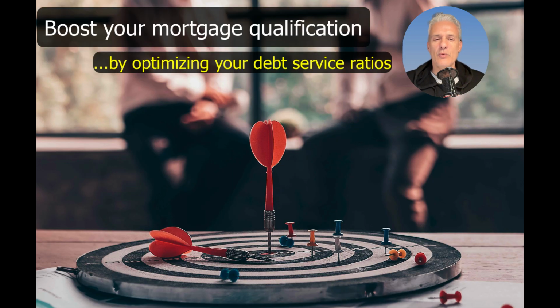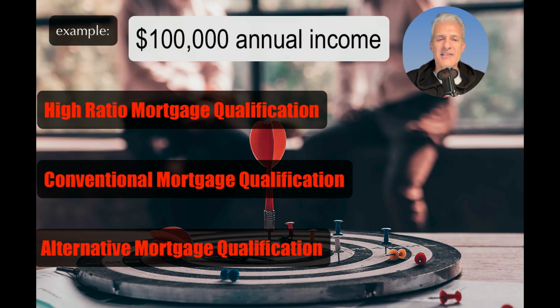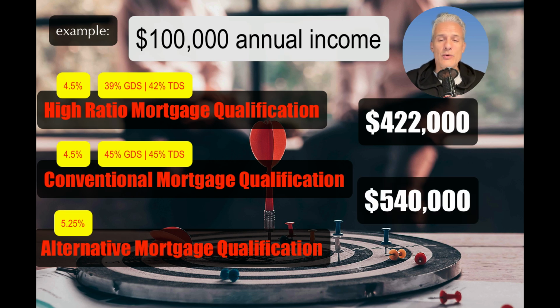Okay, let's now wrap this up with an example that articulates the impact of the varying allowable debt service ratio limits. Once again, the 3 scenarios I will display account for an annual qualifying income of $100,000 and stress-tested rates of 4.5% for the high ratio and conventional scenarios, and 5.25% for the alternative lender scenario. So let's start at the high ratio insurance mortgage with debt service limits of 39% and 42%. You'd be looking at a maximum qualification of about $422,000. For a conventional mortgage, the debt service ratios prop up to about 45%. This will up your qualification to about $540,000. And lastly, we arrive with the alternative lender with ratios as high as 50 to 60%. This could bump you with a mortgage as high as $700,000.